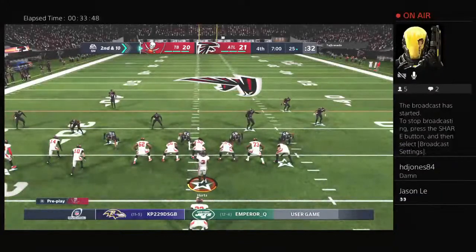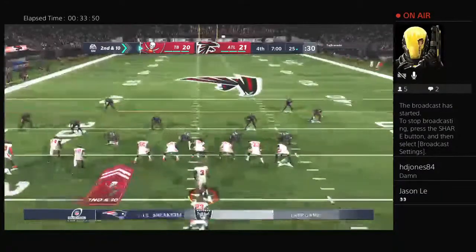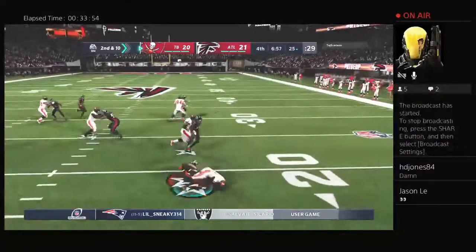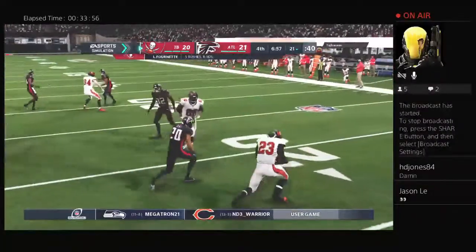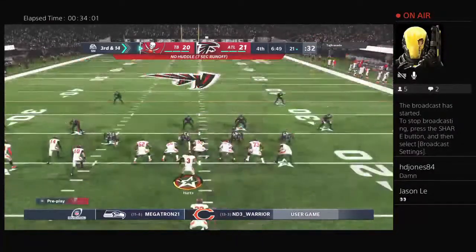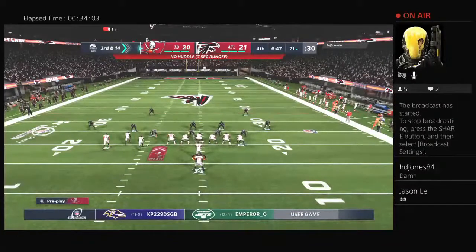Officially nothing on that last run. They'll try again, 2nd and 10. Again, it's Fournette. And he is met quickly in the backfield. Down he goes, folded like a lawn chair. That second down play nets a minus 4.